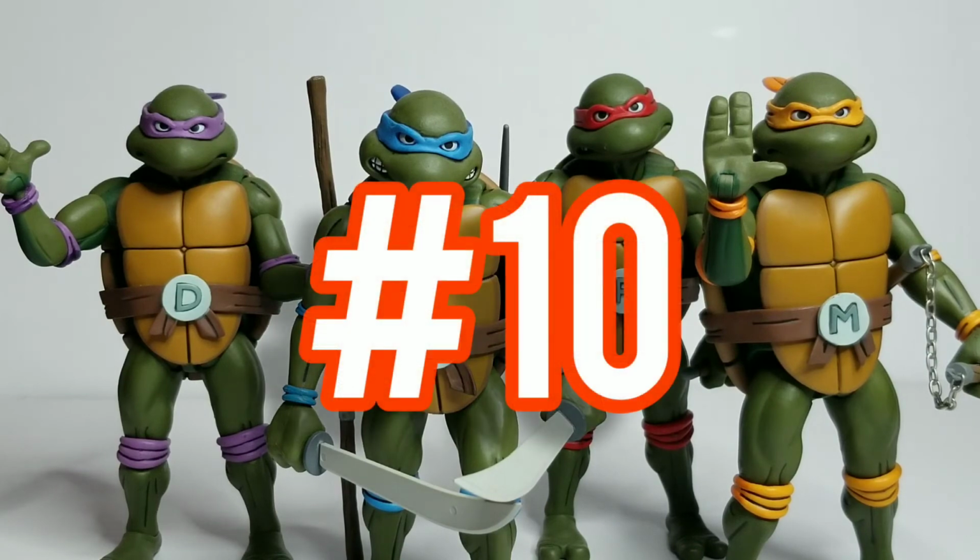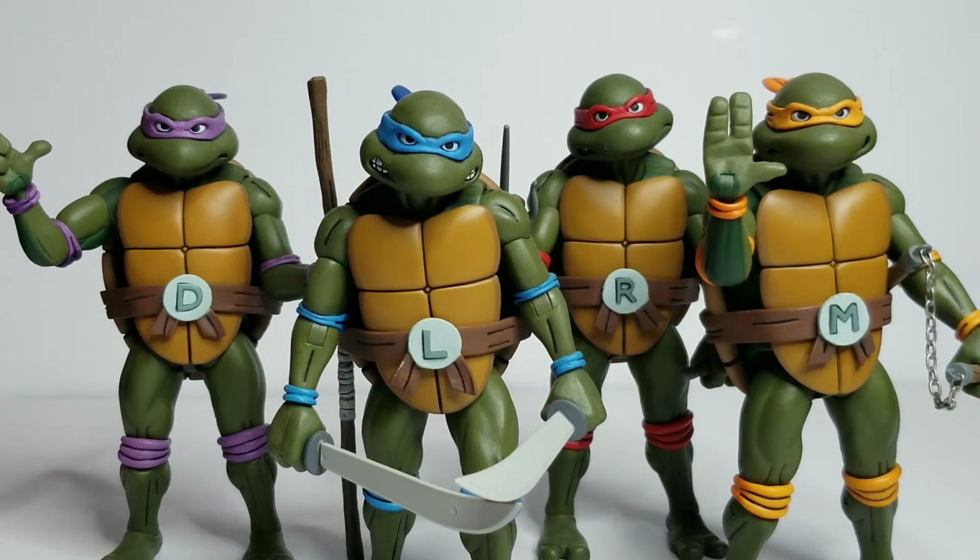So coming into my number 10 spot, we have the NECA TMNT Classic Cartoon Ninja Turtles. And yeah, I know it's 4 figures, but I'm technically going to count them as one because these are all on the same body mold and they're just different colors. I know you guys might say you can't add more than 2 of one character, but technically this is not even 2 of one character. This is all 4 different characters, but they're all on the same body mold, so they count as one for me.